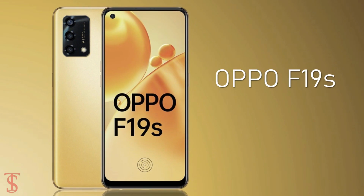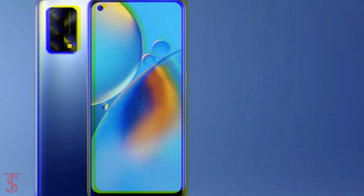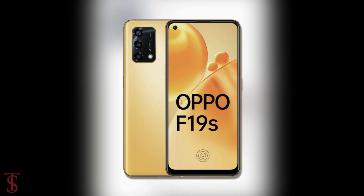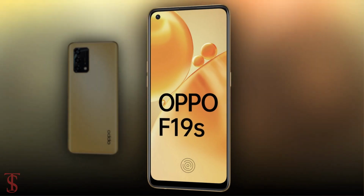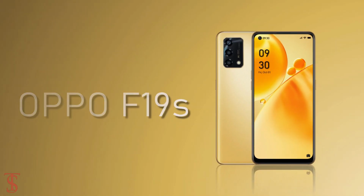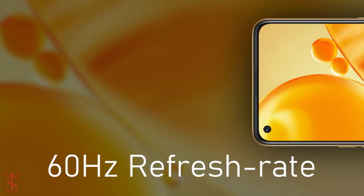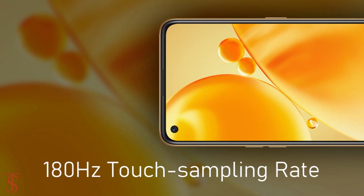The new Oppo F19s is now official in India, and although it is similar to the earlier launched Oppo F19 smartphone, it comes in new color options. Talking about the specifications, the Oppo F19s features a 6.43-inch Full HD Plus AMOLED display with 60Hz refresh rate and up to 180Hz touch sampling rate support.